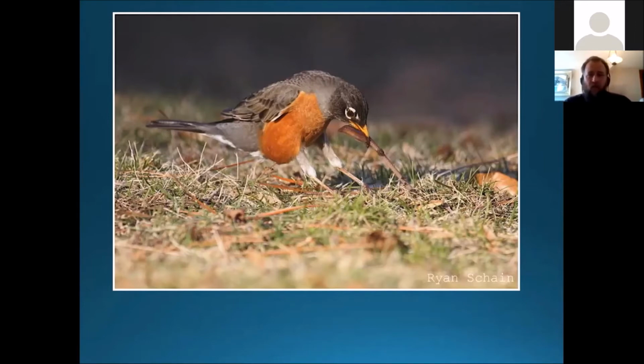So look at them next time you see them on a lawn. You often see them running or hopping in these short, rapid stints and then freezing with their head tilted slightly. And they're really looking for movement of their invertebrate prey. If they do see a worm move, they'll grab it and pull. And most of the force comes from their legs, just like your doctor says it's the best way to lift things. Worms can do a pretty good job of not coming out of holes, so the robin does need a good deal of force.